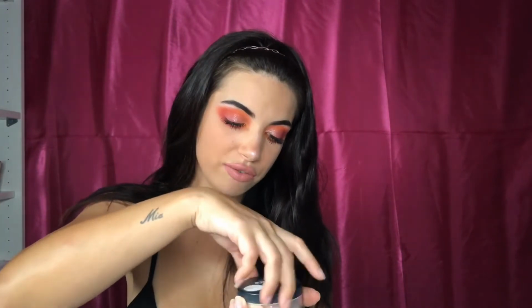So the next thing I'm going to be doing is using some loose mineral powder. This one's from Primark Beauty. I'm just going to be using some of this to naturally define my face. I've been using this without using any bronzer.